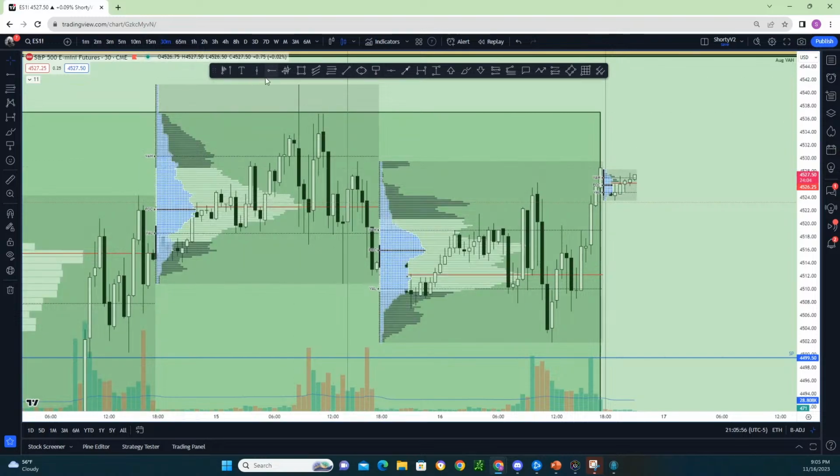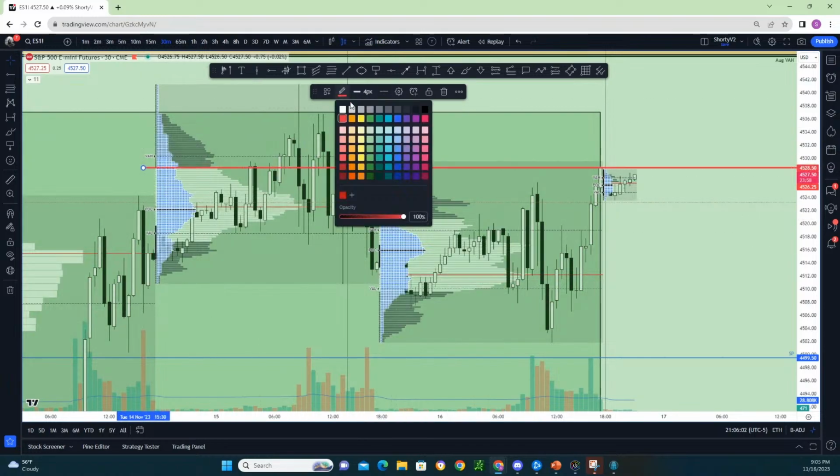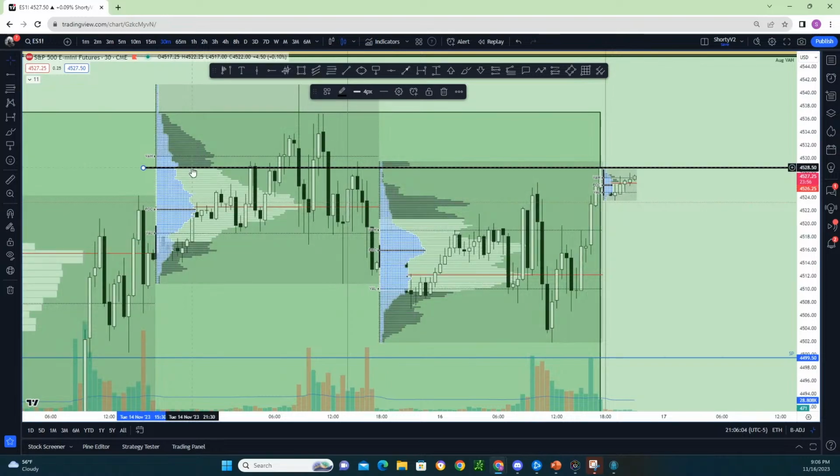Yes, that happens to be a pretty decent level here, right? In terms of value area highs, that's also Wednesday's value area high. So I would definitely mark that on your chart.